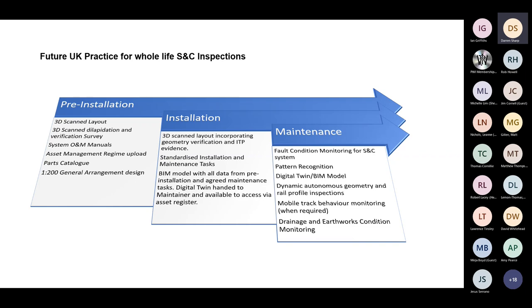Give us that. And then finally, really, it's tying in with certainly with earthworks and drainage, because we know there's risks associated with earthworks and drainage that SSE is faced with. And how do we tie in any monitoring that they do within our model as well, so that we can, you know, see the full picture.